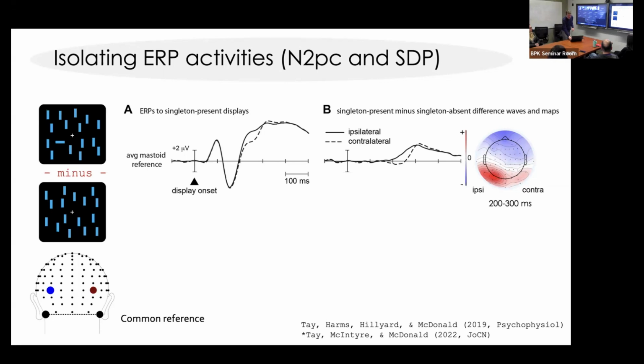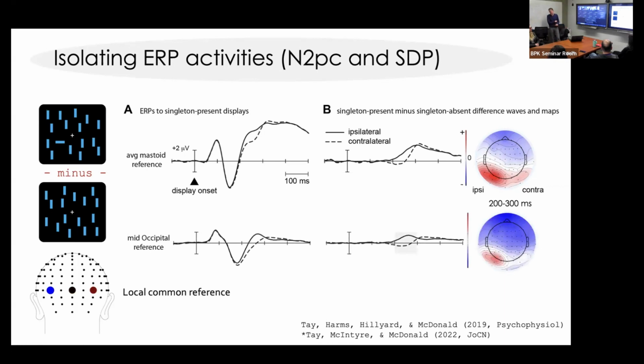We've started to play around with the idea that we can instead use what I'm calling a local common reference. So we'll digitally re-reference this to something in between the contra and ipsi electrodes. Here I've shown you in the middle an electrode, Oz. So we could use Oz as our reference. And you can see that the P1 and N1 don't go away entirely, but they get a lot smaller because the P1 and N1 are also picked up at Oz. So now, because of our differential amplifiers, some of that activity is subtracted out.